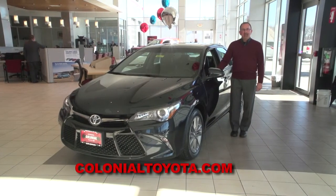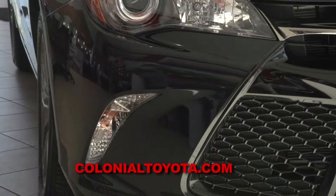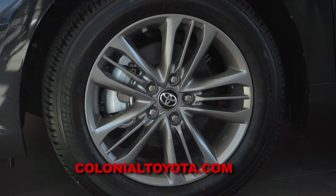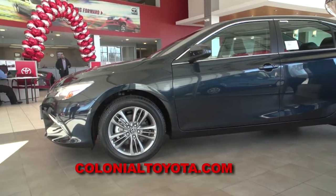Now, this is the 2016 Camry SE trim level. Up front, it has the black sport mesh front grille, daytime running lights, 17-inch alloy wheels with graphite finish. It has a rear spoiler, and this Camry has a sport suspension which enhances the driving experience.